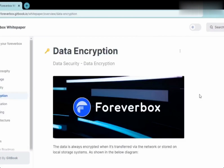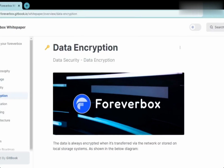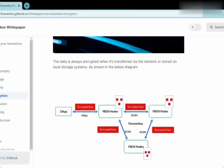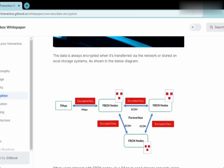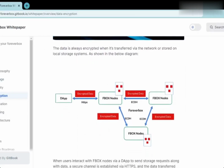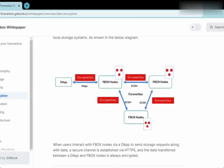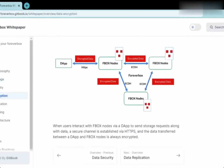Now let's talk about data encryption. Foreverbox ensures that your data remains safeguarded at all times, whether it's in transit or stored locally. When you interact with FBox nodes through a dApp, a secure channel is established using HTTPS, guaranteeing that your data is always encrypted. This diagram illustrates the process beautifully.